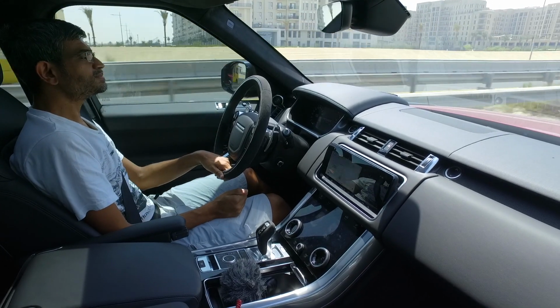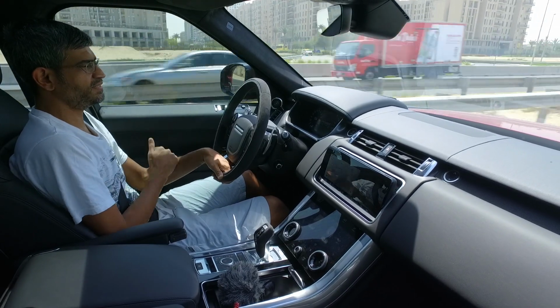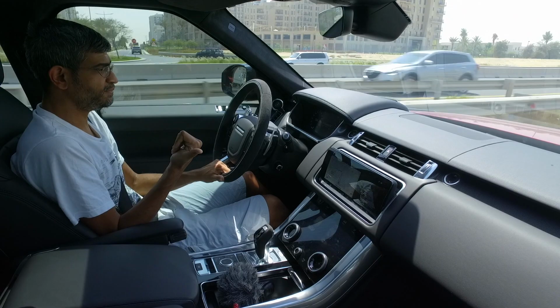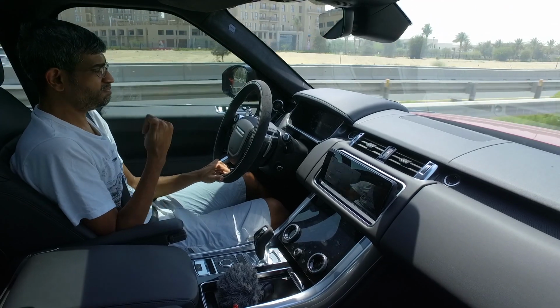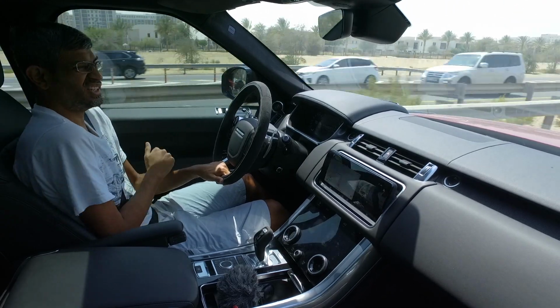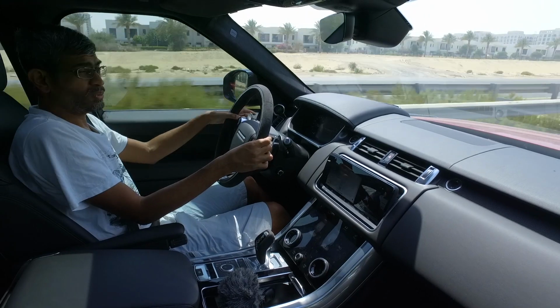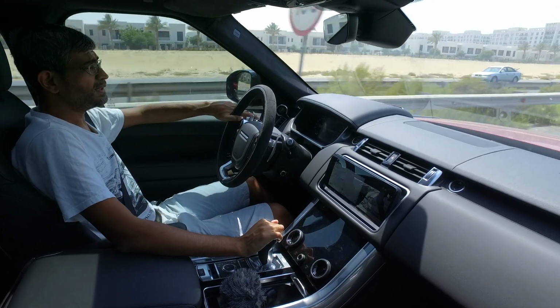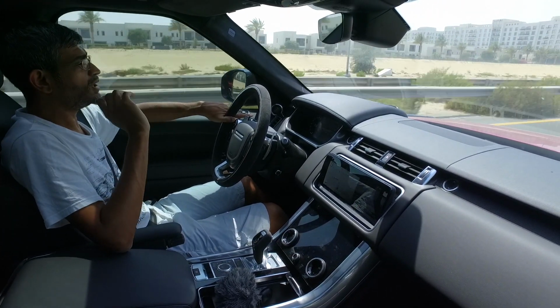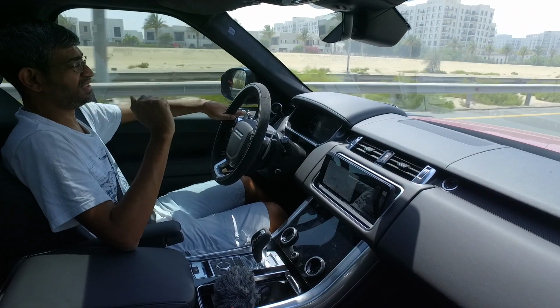That's my problem. I think the Defender does everything this car does, without obviously the same fit and finish and the nice stuff, but it's got a better infotainment system. It's got a lot of better stuff. Comparable sound system. Why would you just buy a Defender? 300,000 dirhams. Why would you spend 500,000 dirhams on this car? Because you want a Range Rover badge? Well, the new one's coming in a couple of years, so I don't quite know how this one sits. All I can say is it's fine. You won't be unhappy, but you're not exactly going to be thrilled either.